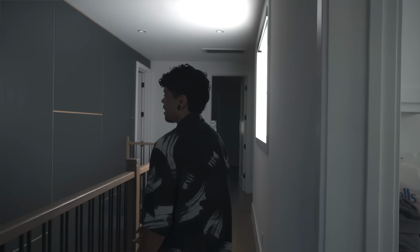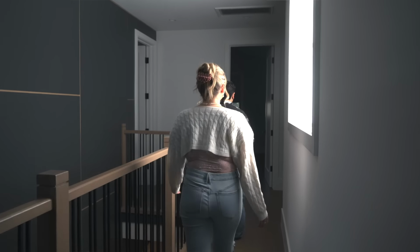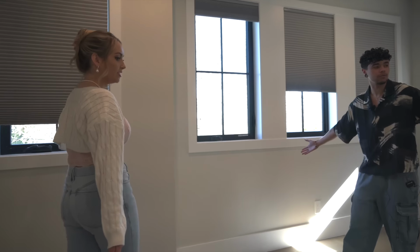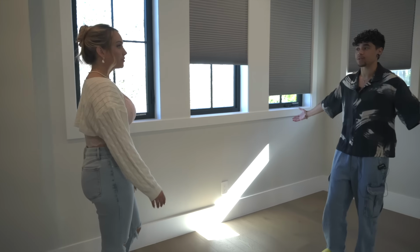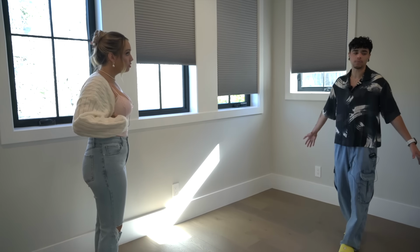There will be one eventually. Heading on to, oh, we can share Antonio's room. Yeah, Antonio's room, the guest room. Haven't seen it yet. So this is going to be Antonio's room in here, which is really, really big. I think this is like the size of the room he has now. It's bigger. This is bigger than what he has, I would say. Oh, you think so? Just by a little bit.